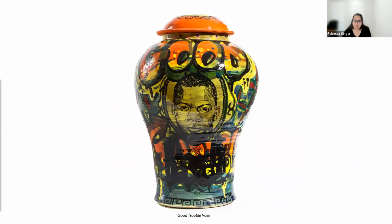Now, besides people's faces, I also see a lot of bright colors and patterns on your artwork. And I noticed some words that look a little bit like graffiti here as well. So this picture we're looking at right now is a vase that you have made that's called Good Trouble, which Hillwood actually recently purchased and is currently on display at our museum. Could you tell us a little bit more about the words and the designs that we are looking at on this vase?